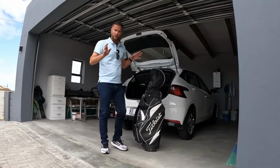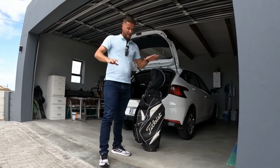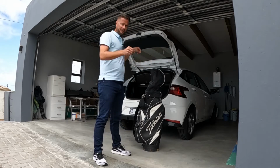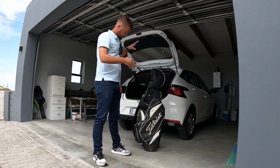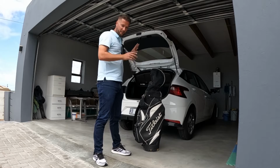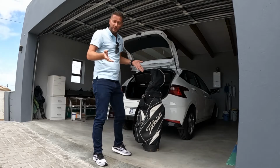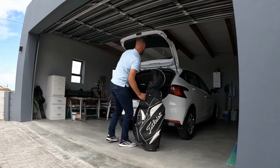Often with these smaller hatchbacks, you sacrifice luggage space. And we've already seen that my normal traveling suitcase fills up the boot just about. But what can the i20 do with a full-size cart bag? Maybe people driving hatchbacks aren't playing golf, but this is an important test. As a traveler, you might be renting one. So let's have a look.